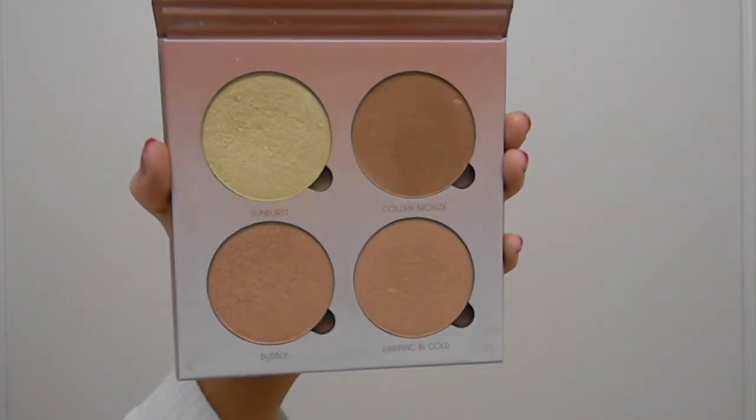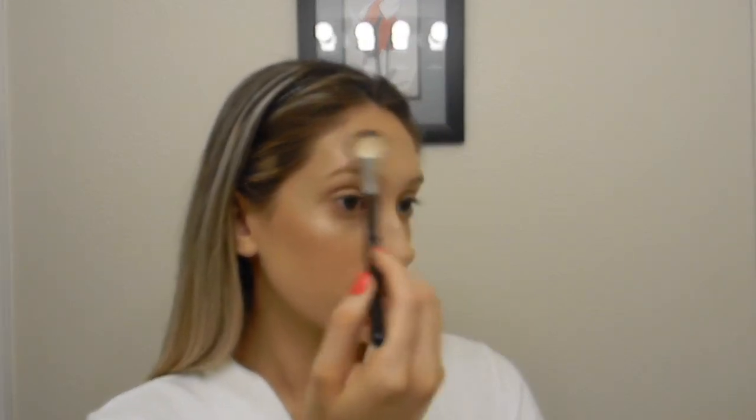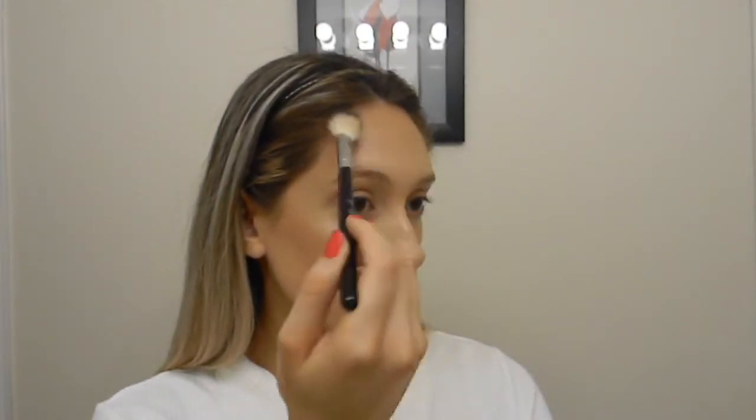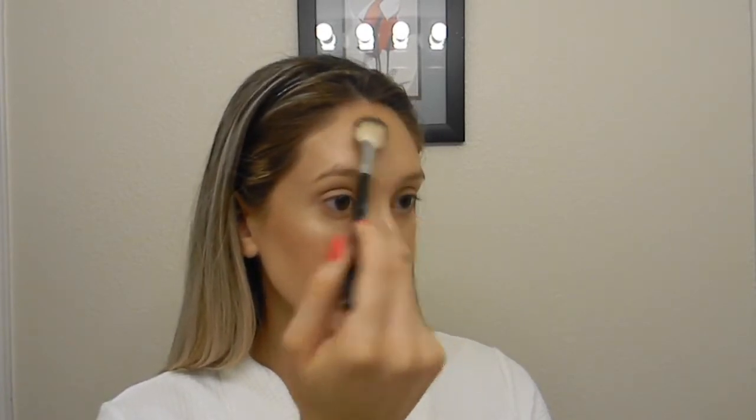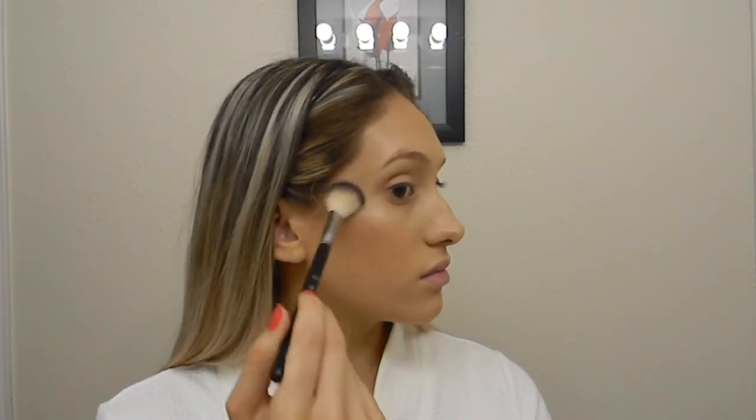And I went ahead and just spritzed my face with a little bit more Badescu spray before going in with my ABH Glow Kit in the shade That Glow. And I feel like this trick or tip is really helpful because it definitely gives that powdered highlight that extra pop that a lot of us look for when we do our makeup this glowy and this bronzy. So I definitely feel like that's always good to know.